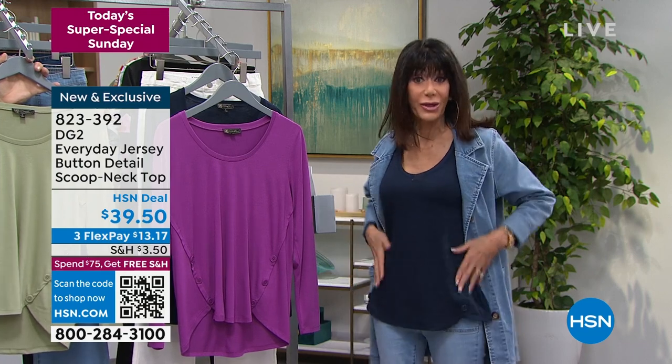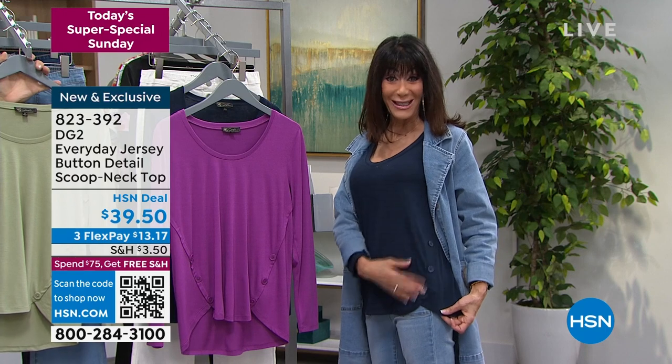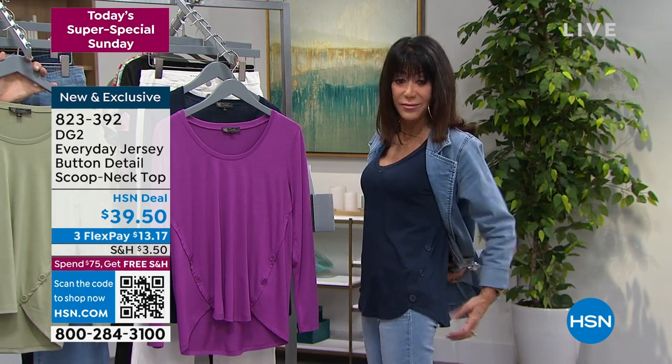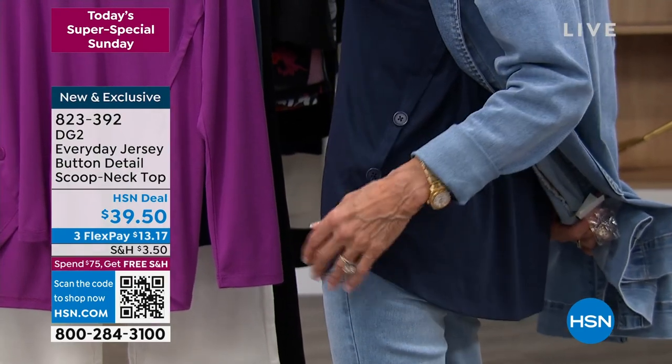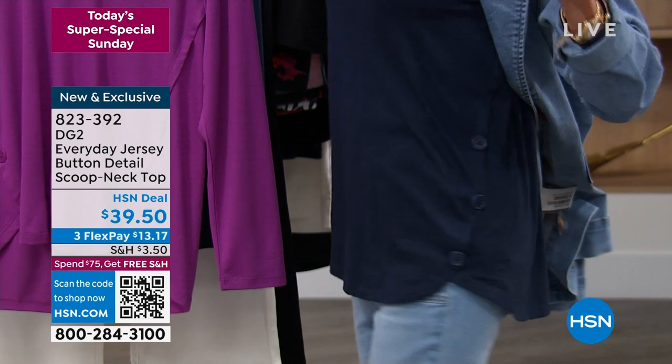So I had it tucked in, which you could easily do, but then you can see here with that forward slant and then all the fun little buttons down the side. And look at the little tulip hem. You can see that we create a little tulip hem, so it's slightly longer in the back, a little bit shorter in the front. That makes your legs look longer, by the way, from the front. I'm doing a little half tuck.